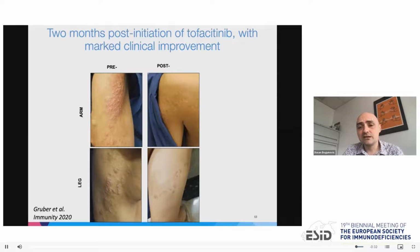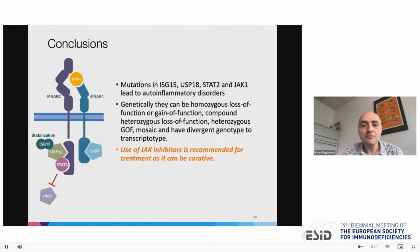Unfortunately, this patient was exposed to COVID and died of COVID earlier this year because she had a transplant, she was on tacrolimus, and it broke our heart. But for 2 years, her quality of life was immense.